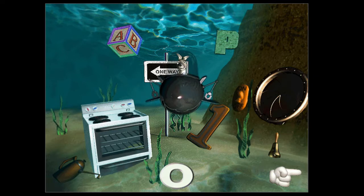So, how do you like my little submarine? It can really move. If you are ready to visit the world of Patty Granny, click on this P. Or, if you would like to go to the alphabet screen, click on this block. Click anywhere else to stay here.